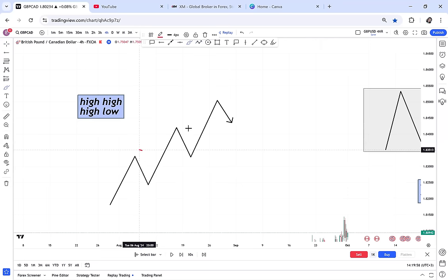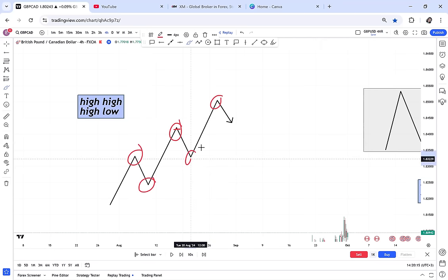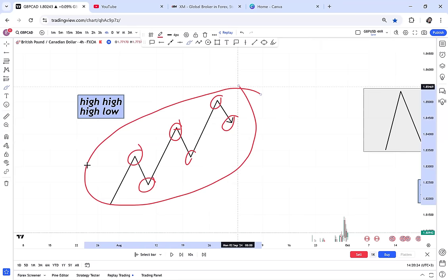So what is happening on this? These are high highs. So why do we say it's a high high? Because this particular place is higher than this, and this one is higher than this. And then for high low, yes, it's going high, but it is lower. So the market is going high, but it is lower than this high. Low, high, low. So not this. That strategy is for high highs and high lows.